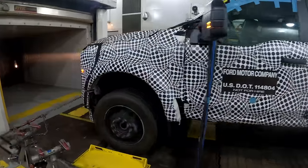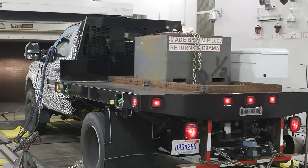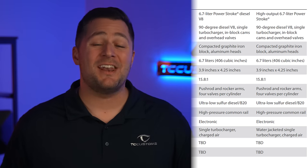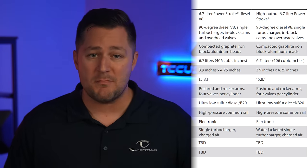But as far as diesels are concerned, you now have two diesel options for your new Super Duty. Number one is going to be the 6.7 liter diesel V8 twin turbocharger. Actually, I think it might be a single turbocharger if I'm not mistaken. But anyways, you have a 6.7 liter diesel engine, and you also have the 6.7 high output diesel. That is what's brand new for the 2023 model year.